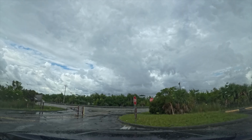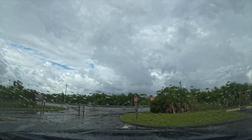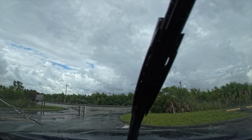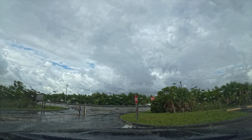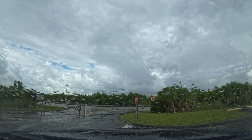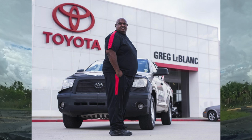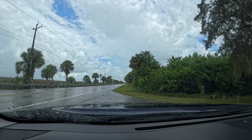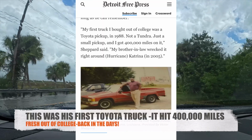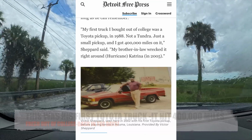All right, so I'll tell you why I think the second generation Tundras, even the first generation, are a smarter choice than the third generation. Let me start with an example. There's a dude named Victor Shepard. Look him up. Super nice guy. Very gentle. He's a delivery driver. He lives in Louisiana. He drives all around the country. He delivers heavy equipment from one corner of this nation to another corner.